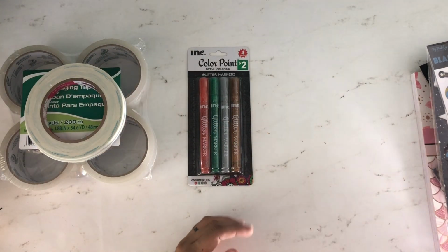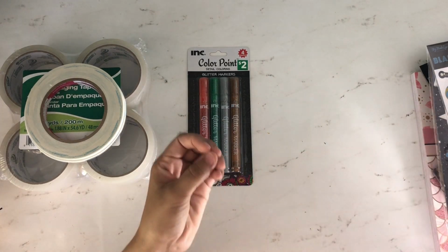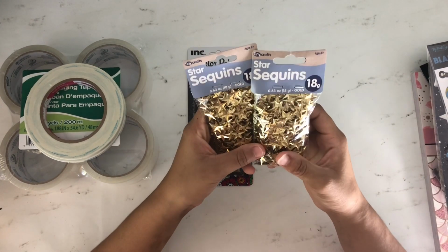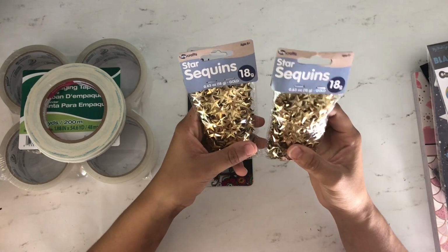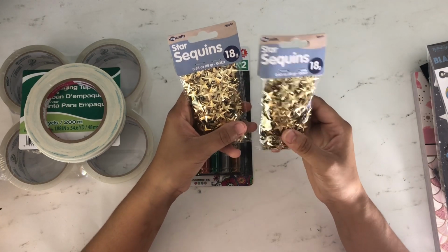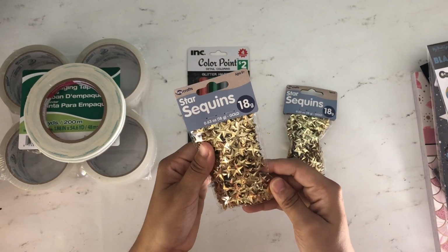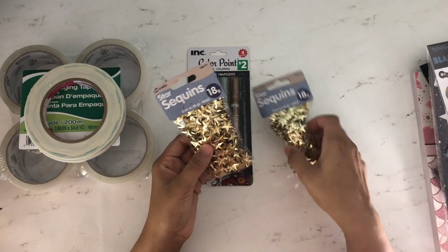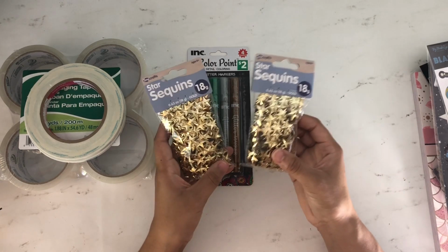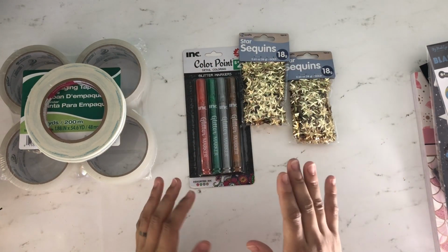And then you guys, I'm so excited about this. If you've seen Maggie Holmes stars, they have them now at the Dollar General, and they're only $1, and there's 18 grams in here of these gold stars. These stars will last you forever. There's so many in here. I got 2 packs of these. I was so excited when I saw these. I was like, oh my gosh, a Maggie Holmes dupe. So yes, I got those.